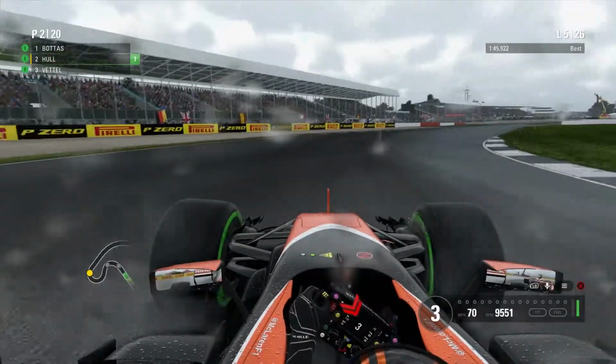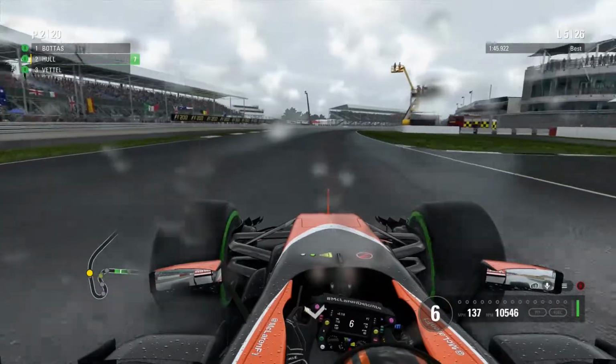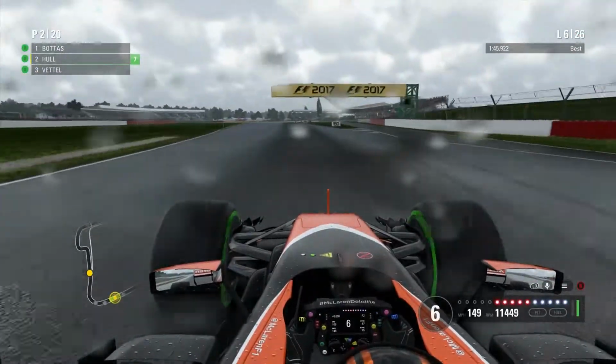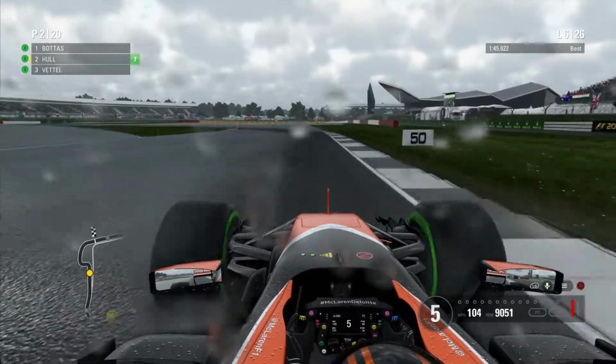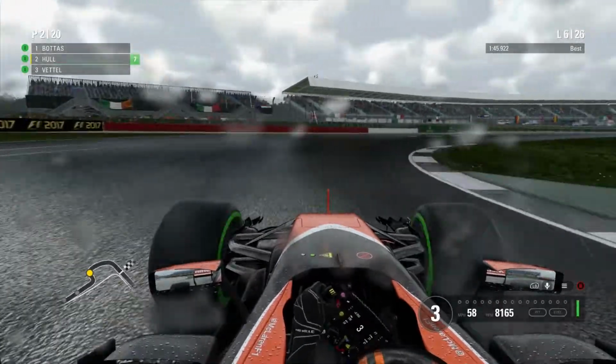No. Anyway, we fight Vettel through Luffield because we're having to fight the car through the long corners because of the setup that we've got. But we're ahead of him, and that now puts us in second place behind championship rival Valtteri Bottas. And by lap 6, Vettel has just completely disappeared. He's got absolutely no pace at this point in the Grand Prix.